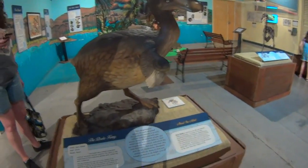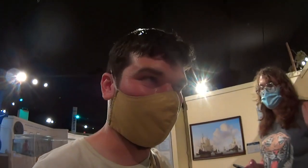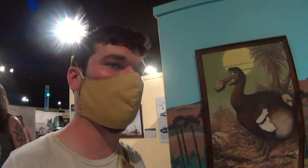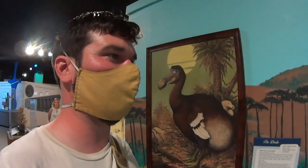And of course, living on the island of Mauritius as they did, they didn't need to fly to escape from predators because they had no predators. They had no natural fear of people. So when sailors, I think most of them Dutch sailors, showed up, they just slaughtered these poor animals. And also introduced things like pigs and rats to the island, which would eat their eggs.